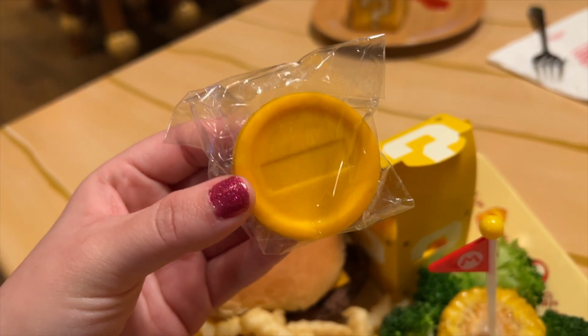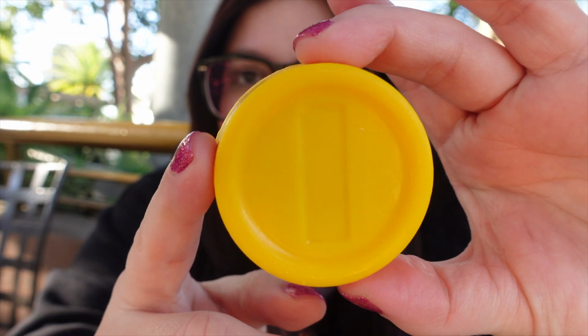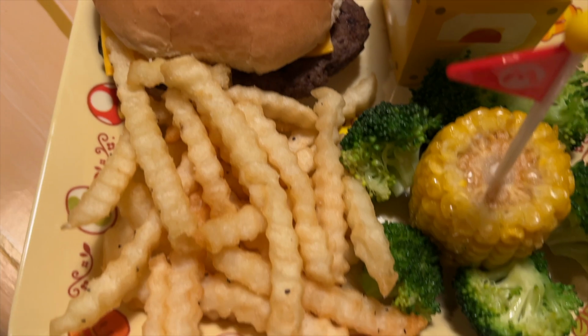But I forgot to mention, in the kids' meal, it comes with a little dessert, a little coin cookie, and you don't know which one you're getting. You're either getting chocolate or vanilla. So that also comes with the kids' meal. So that's cool, you got your burger, your veggies, and a little dessert.